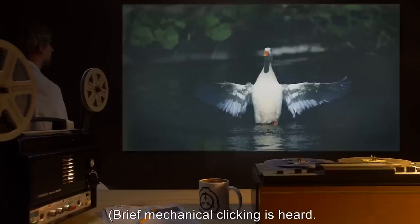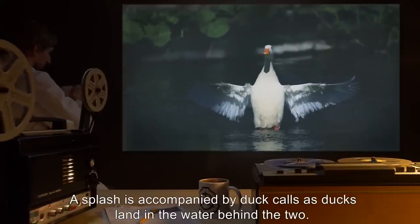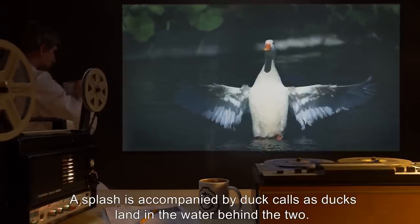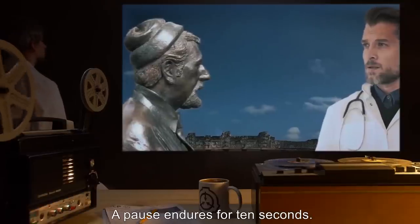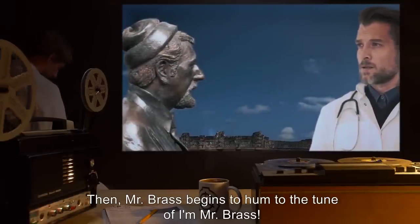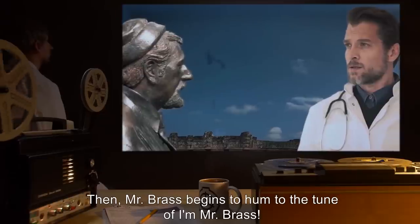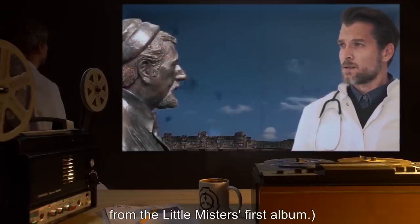Brief mechanical clicking is heard. A splash is accompanied by duck calls as ducks land in the water behind the two. A pause endures for 10 seconds. Then, Mr. Brass begins to hum to the tune of I'm Mr. Brass from the Little Misters' first album.